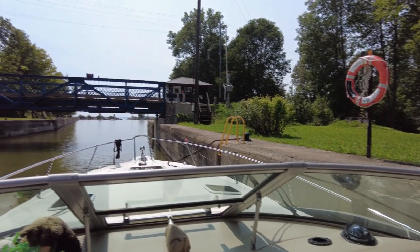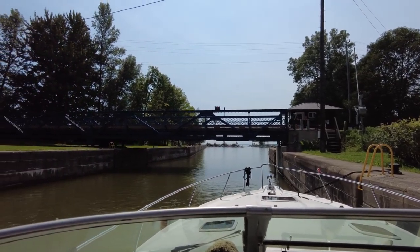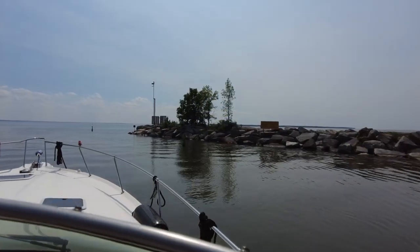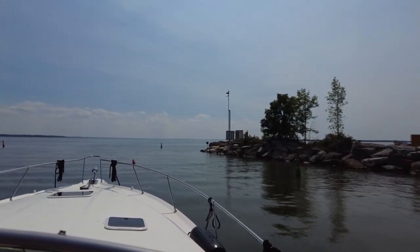Stuck at the swing bridge again. This is twice this year, we're in luck. Gee, your lunch? Yep. Was it good? Really good. It's like dinner. It was dinner.